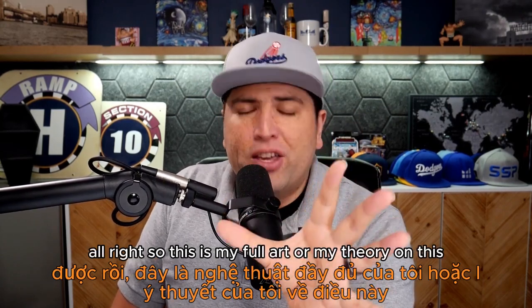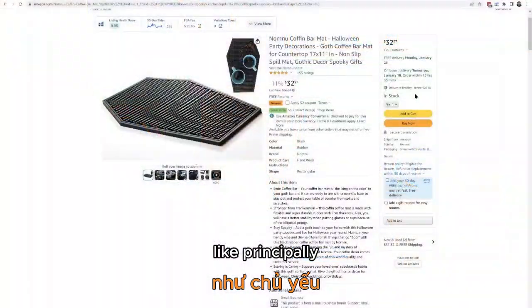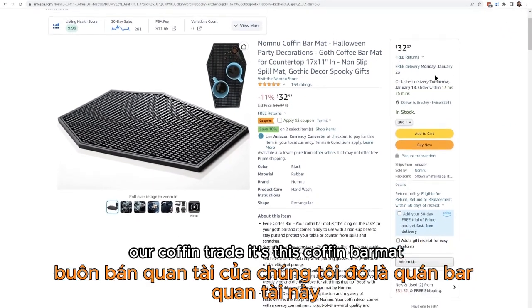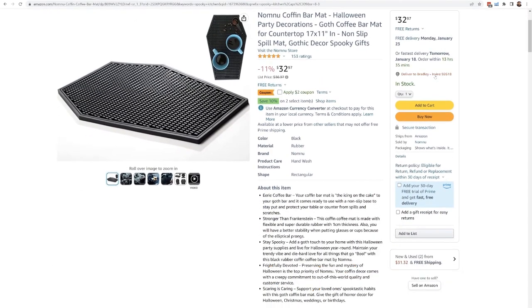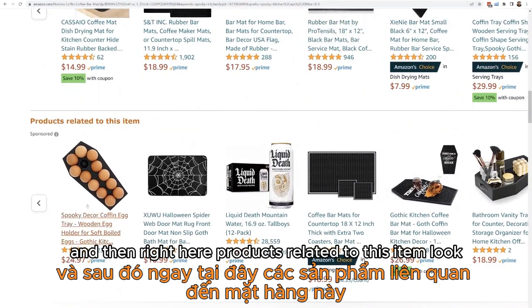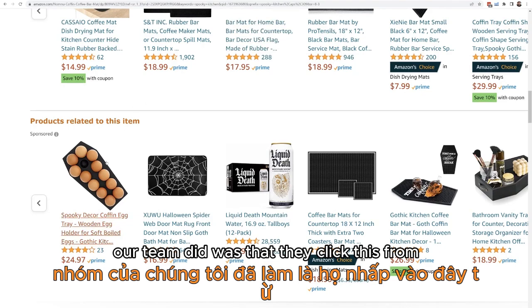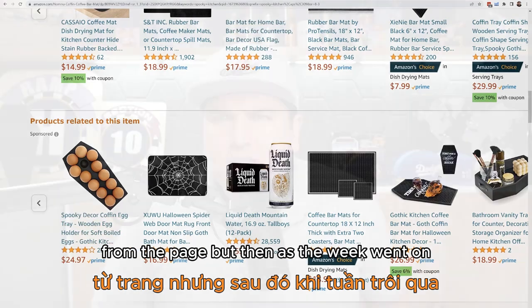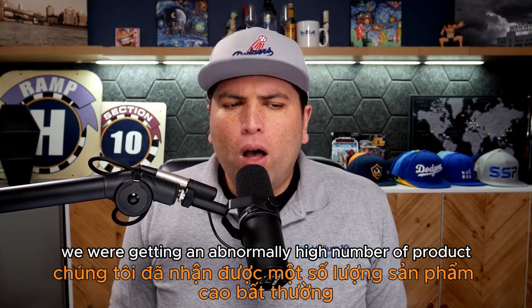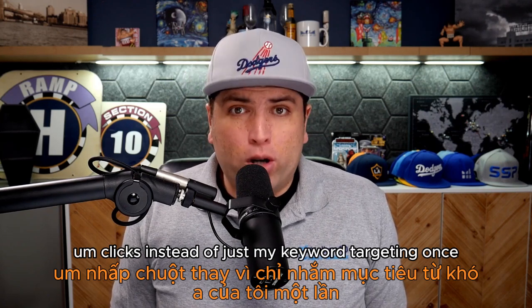So this is my theory on this. When you do a product targeting ad, principally you would think that it shows up on the actual product. Here's one that we are product targeting with our coffin tray. It's this coffin bar mat. What are they going to think of next, right? And if I scroll down here, right here, products related to this item, look, our coffin egg tray is right there. So that's one of the things that our team did, was that they clicked this from the page. But then as the week went on, we were getting an abnormally high number of product targeting clicks instead of just my keyword targeting ones.